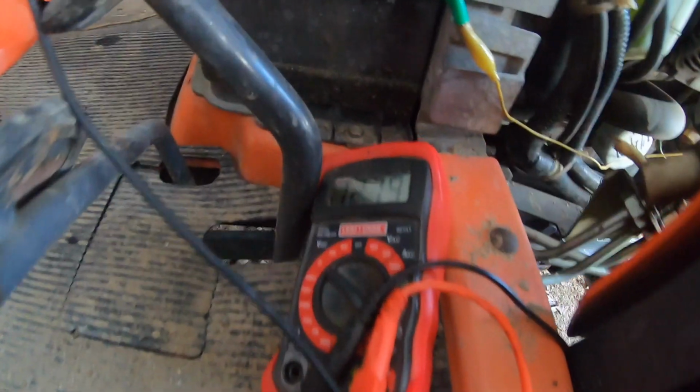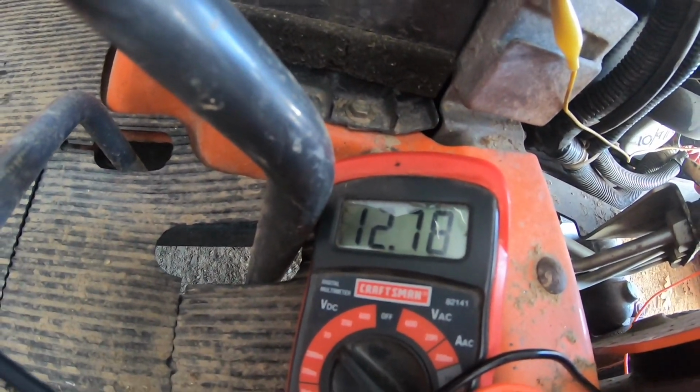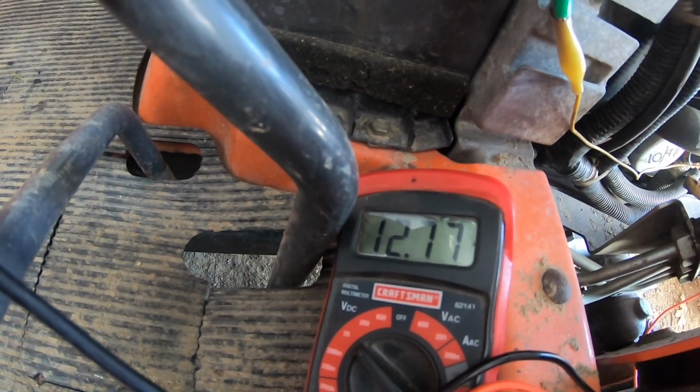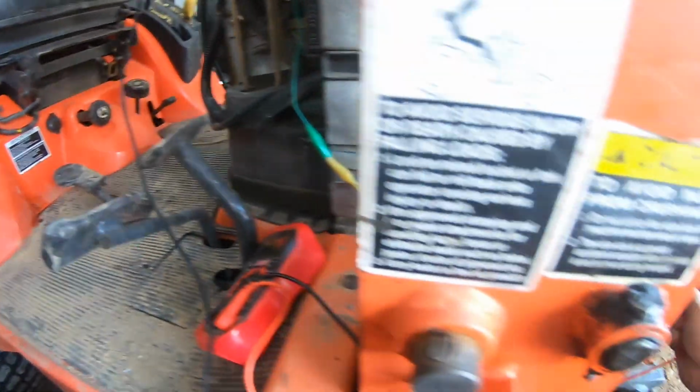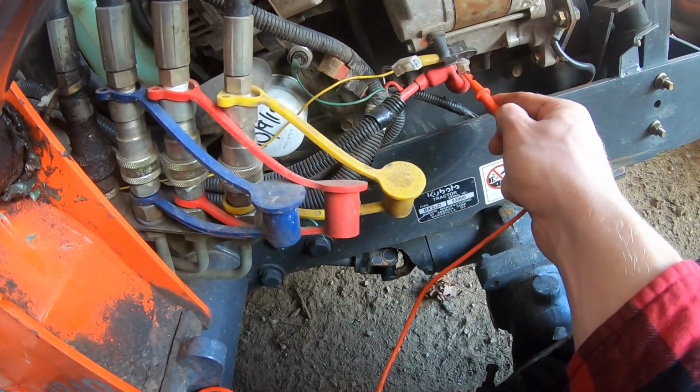That's going to give you, see, 12.8 volts. That's amazing, huh? I bet you learned something today. 12.8 volts, so that's pretty much a fully charged battery. We just ran this tractor yesterday, so I'm not surprised there.